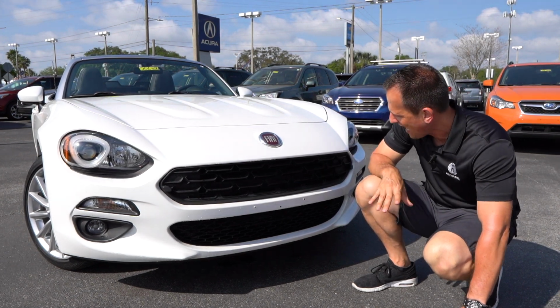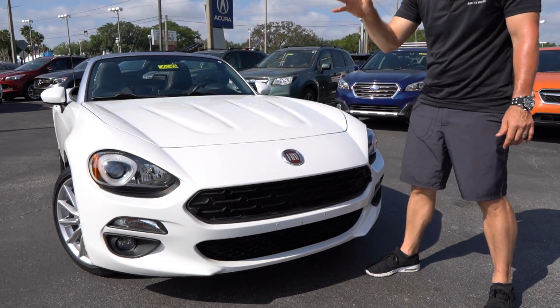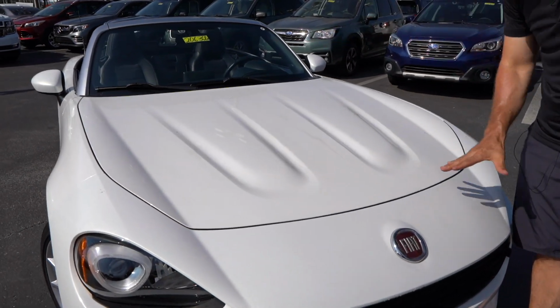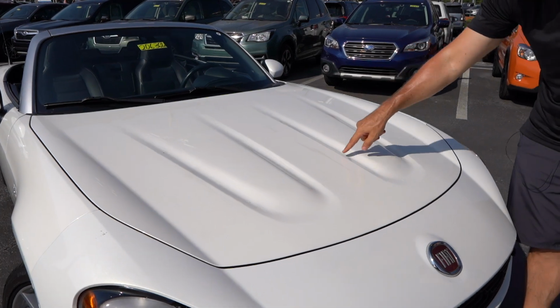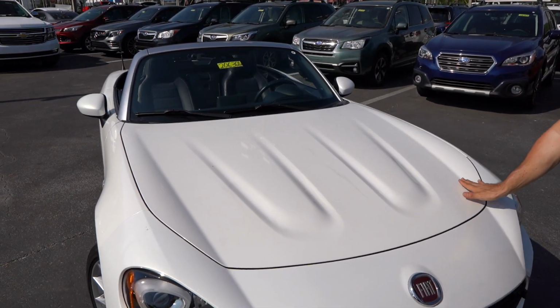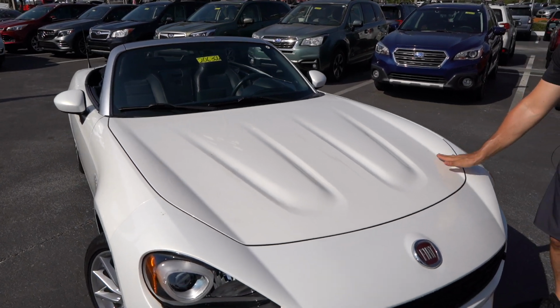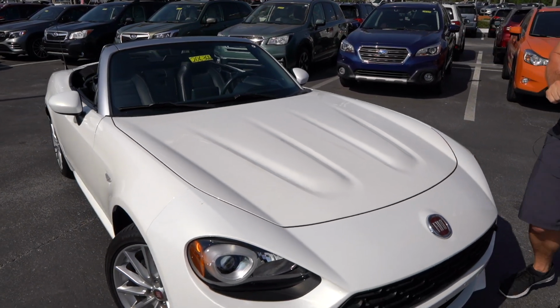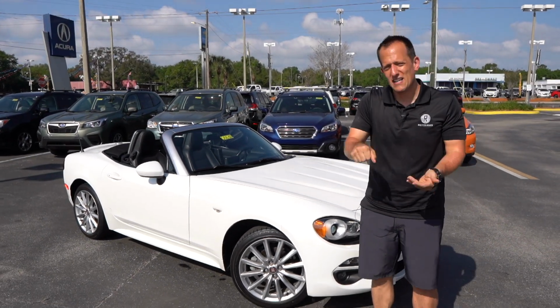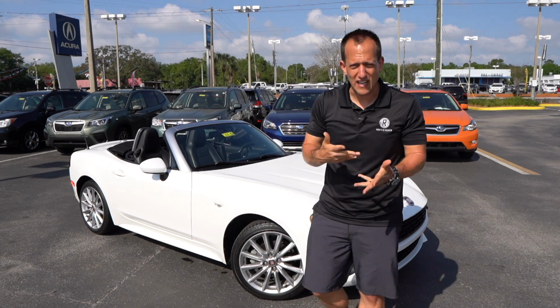Now, when we get up onto the hood, look at a picture of an original 1966 124 Spider. The hood is spot on the money. I love the U-shaped indentations, so much character, so much flair. Even the way the fenders kind of peek up, and it's perfect for when you're behind the wheel of this car to really give you a great reference point as you're carving corners like it's Thanksgiving Day.